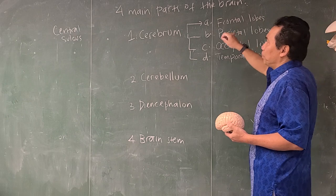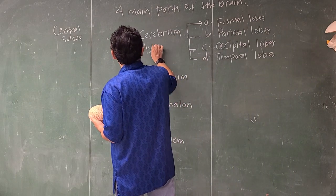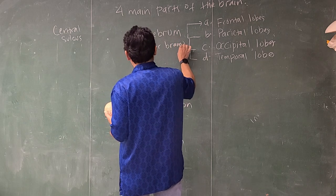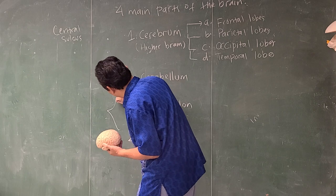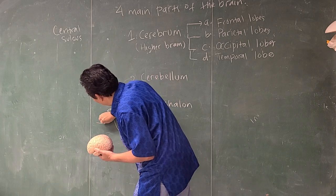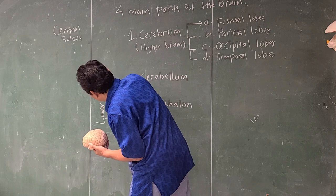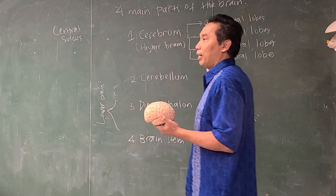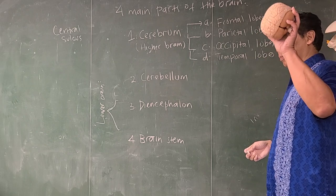Now, the cerebrum is also known as the higher brain. Over here, especially number 2, 3, and 4, is called the lower brain. So higher brain and lower brain. The cerebrum is the higher brain.